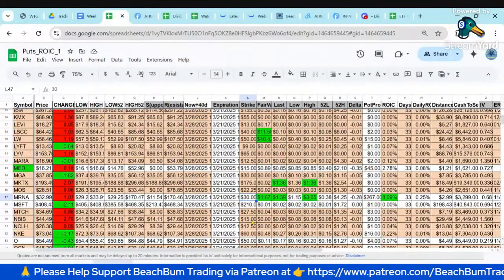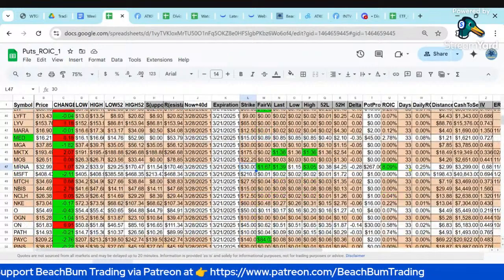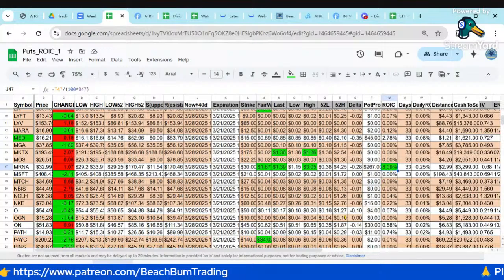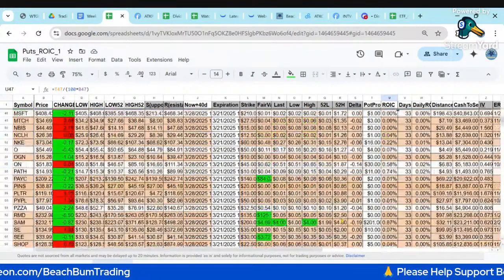Again, we've discussed Moderna. I'm not overly eager to sell puts on Moderna. It's been in a steady decline, but you can see it has an attractive ROIC if you're interested in puts on Moderna.